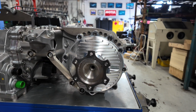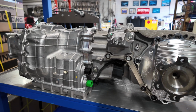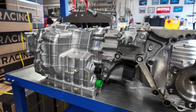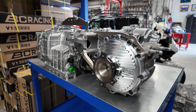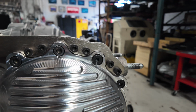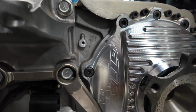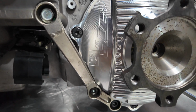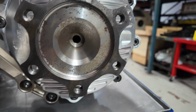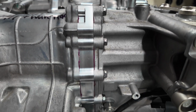Okay, so here's what my transmission will look like. You can see on the top and the bottom on the right side, that's the bracing that I already have. Obviously this is not my transmission, but this will be the end product. You can see the billet aluminium piece right there. That is the rear differential cover. Again, it reinforces that housing so that if anything blows or breaks, it's protecting the case.